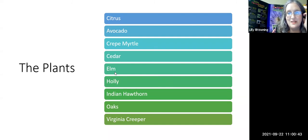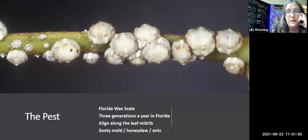So the next one is going to affect citrus, avocado, crepe myrtle, cedars, elms, hollies, Indian hawthorn, oaks, and even Virginia creeper, which I've never seen any Virginia creeper harmed by them, but they have found it on there. And here's our Florida wax scale. Although they only have three generations in a year, these ones happen to be on a stem, but if they get on a leaf, they like to align along the midrib.